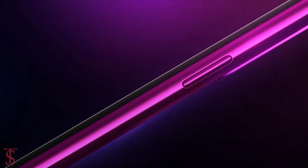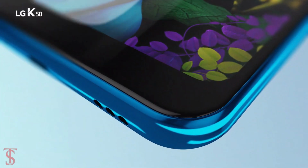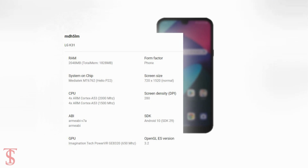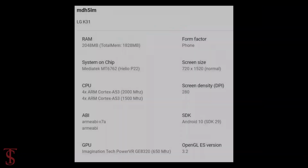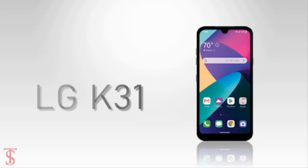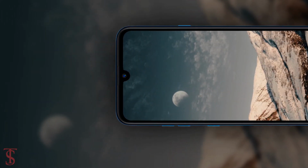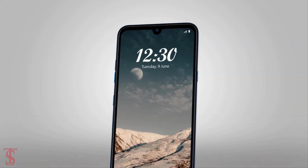LG is reportedly working on its upcoming mid-range phone called LG K31, and recently it was spotted on the Google Play Console website, which reveals the key specifications and the first front look of the smartphone. According to the listing, the LG K31 will support an HD Plus display with fairly thick bezels on all sides, and it will have a water drop notch at the top center for the selfie camera.